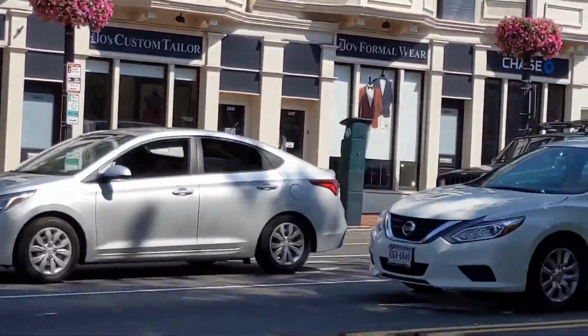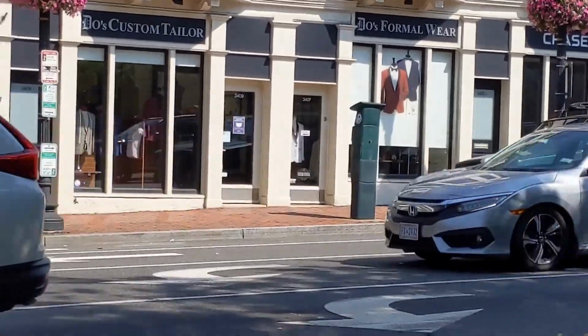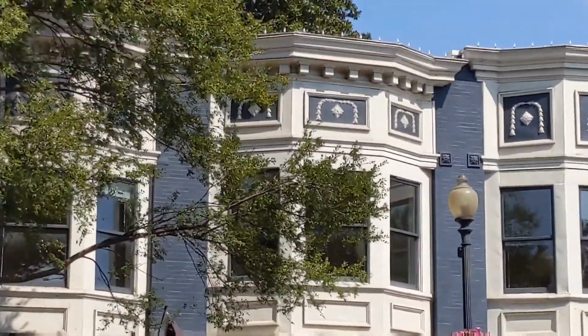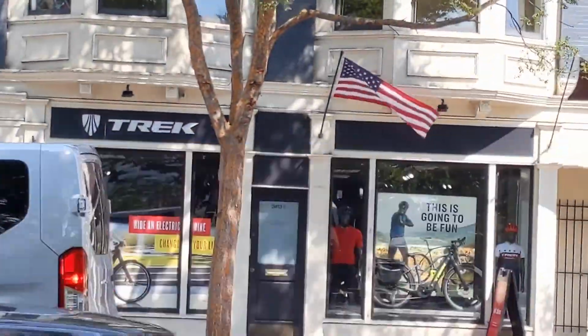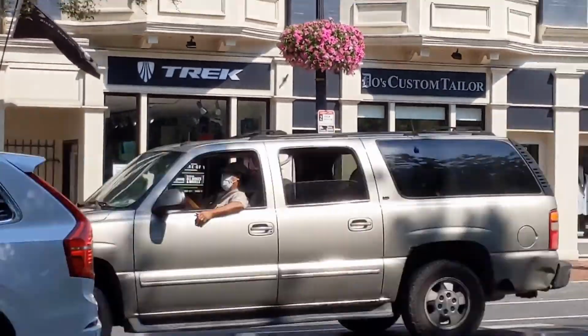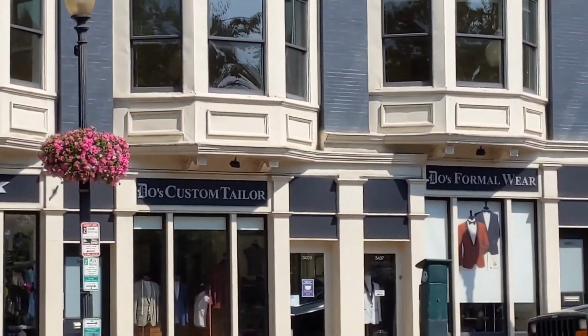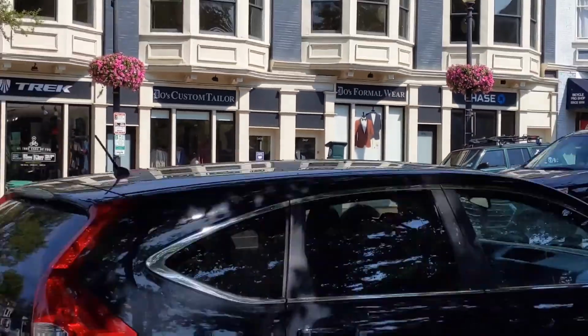So Georgetown is quite quaint. I love all the flowers. A lot of little shops here because the property values are very high. Sometimes people live above their little businesses, you know. I love the architecture. These buildings kind of remind me of some of the buildings in San Francisco.